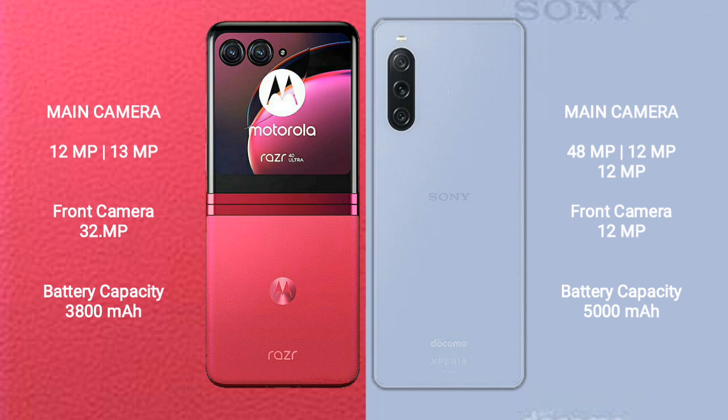Motorola Razr 40 Ultra 3800mAh battery, 30W fast charging support. Sony Xperia 1 Mark 5 5000mAh battery, 30W fast charging support.